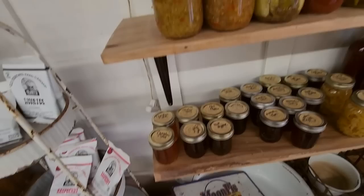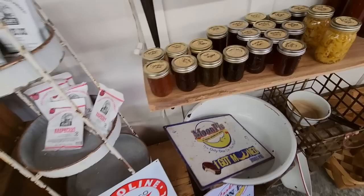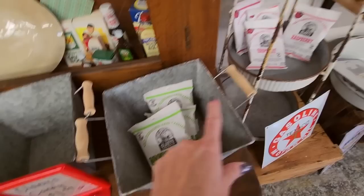We even have Christmas cider, Christmas jam, hot pepper. Ooh, cherry vanilla. Nice. We have Clay's candies. Here you can get bags of these candies. We have green apple, raspberry, and licorice.